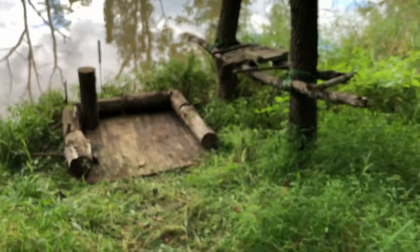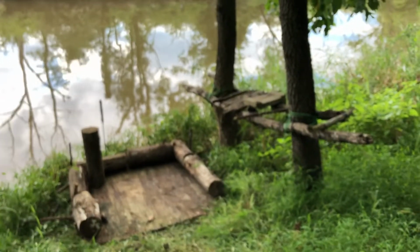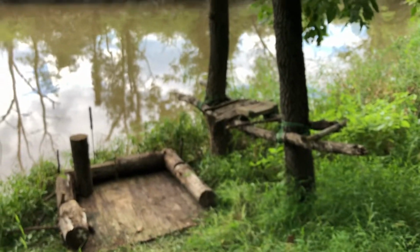Nice little setup again. My little bushcraft fishing spot. Well, I'm gonna head back to the camp. Got my selfie stick on the ground pole, so I'll have that when I get back to the camp too. So now I'll have 2 different places. So I'll see you back there.